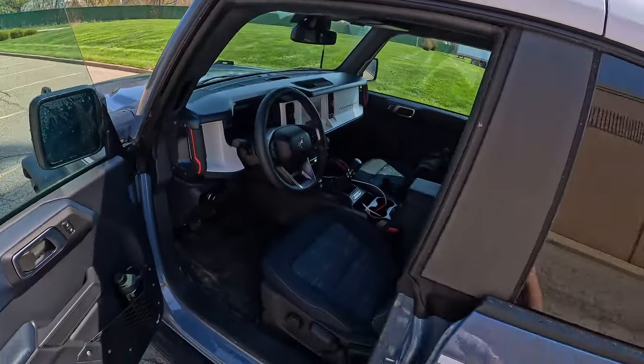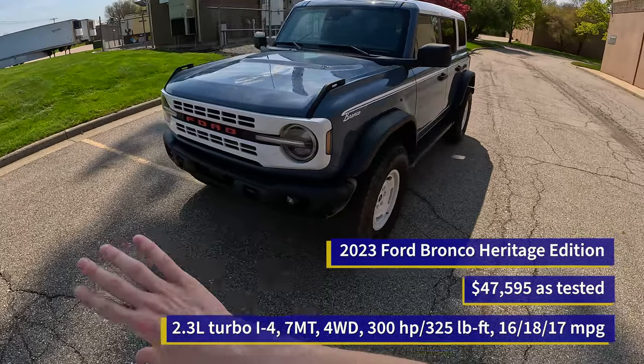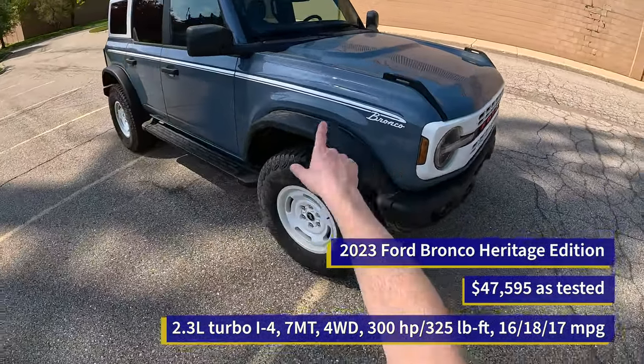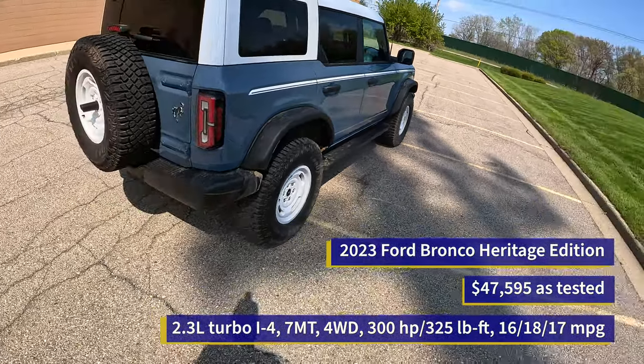I've had so much fun driving this Bronco around this week. This is the Ford Bronco, the Heritage version. So you got these cool white accents as well as the red Ford lettering there. Some fun striping along the side. And it's a four-door with a 2.3-liter, manual, Sasquatch package.